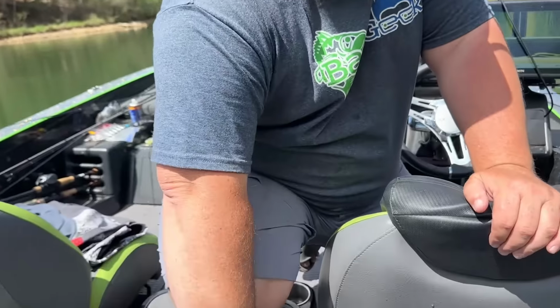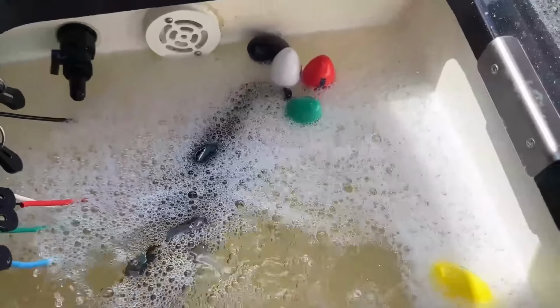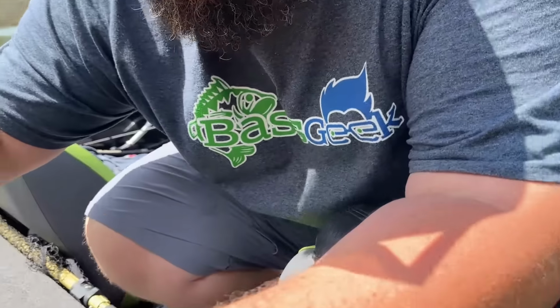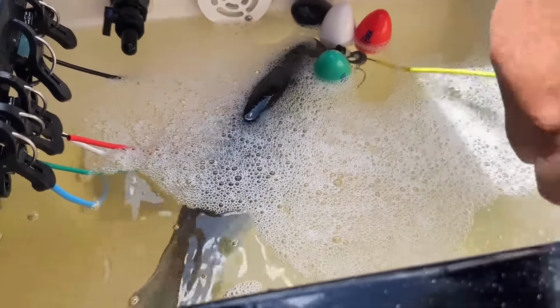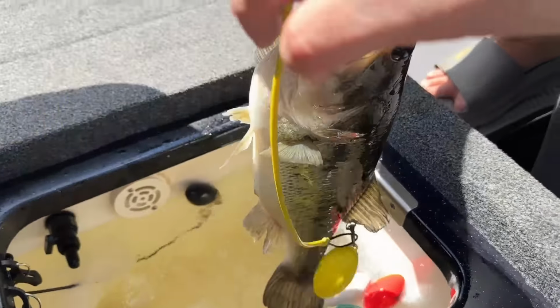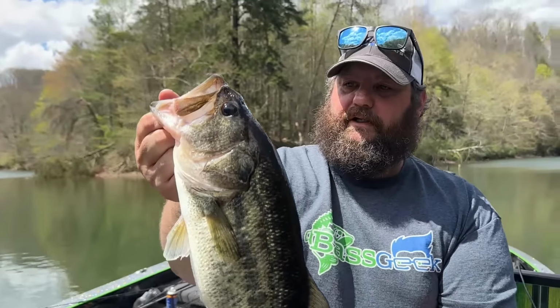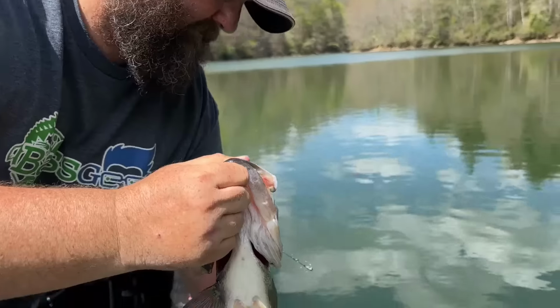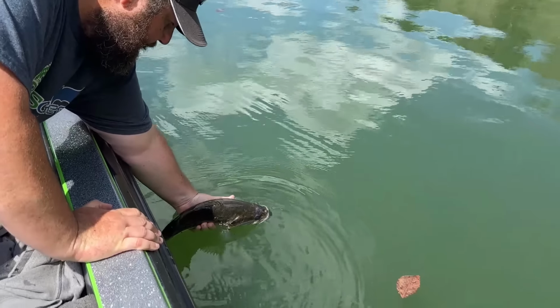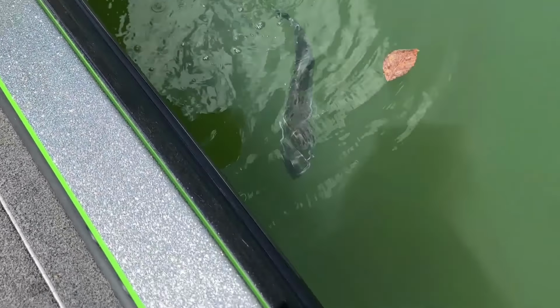All right, geeks, so you can see we've been running the recirculator. You can see it foams up real good. There's a lot of good oxygen, good bubbles in there. I'm gonna cut that off. Of course, you can still hear we're running our aerator on top. So we're gonna get him out of here. And as you can tell, he is still pretty lively, and we're gonna release him. Now, easy, Bubba, easy. Well, there he goes.